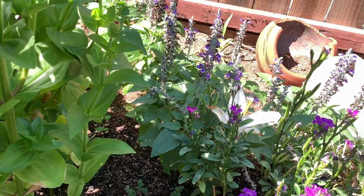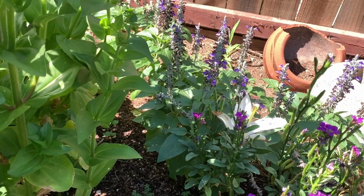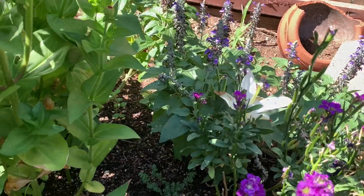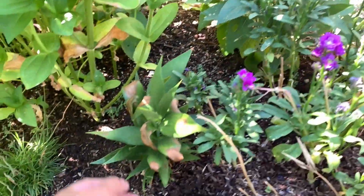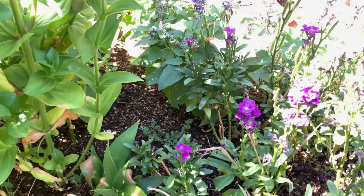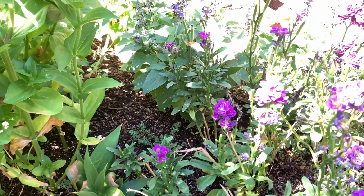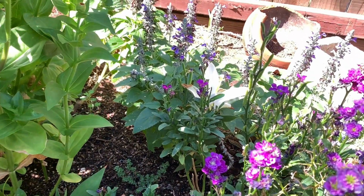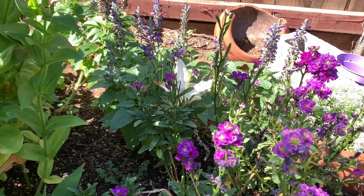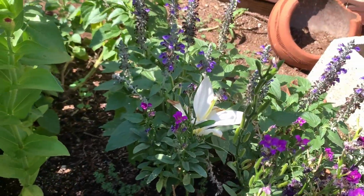I planted 16 of them throughout the yard, most of them in this garden bed, but again, because of the kids with their soccer ball, they have kind of broken some of the bulbs as they were trying to bloom. So I got one, so that's something better than nothing. I'm gonna leave it there and let it bloom.